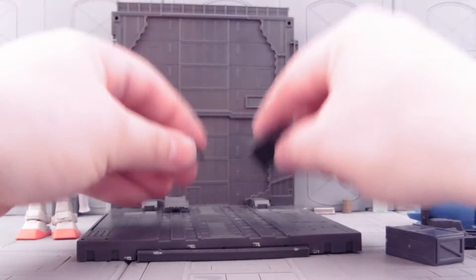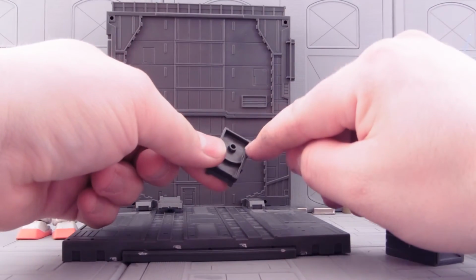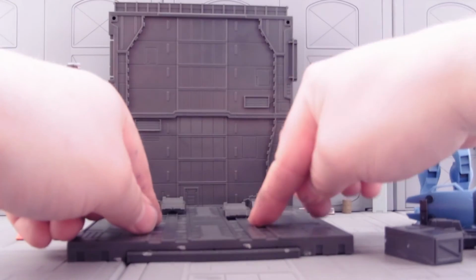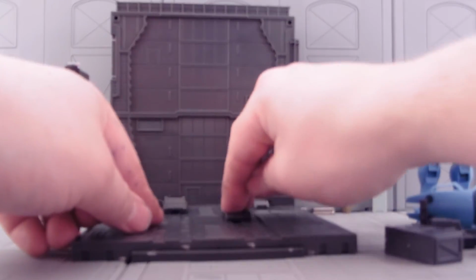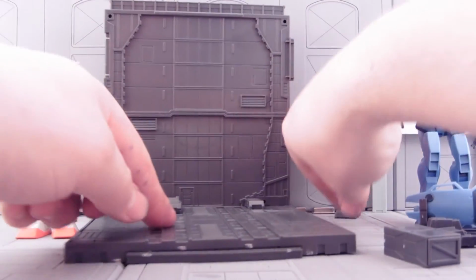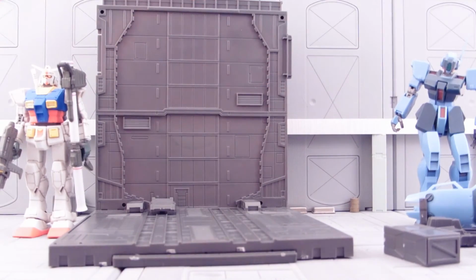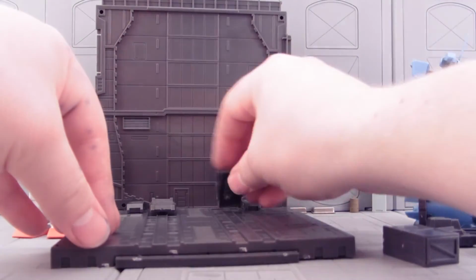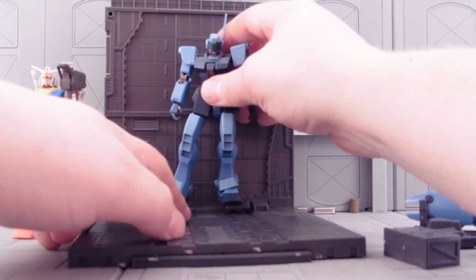I kind of wish that they had built something where this part and this part were deeper and fit into here real well, even though there's things that would catch on, but instead, because it's flat, it slides all over the place. It looks cool. I mean, most of you are probably not going to be playing with these. You're probably just going to pose your model kits or your robot spirits on them, and that will be it. So it works just fine to have them sitting there.